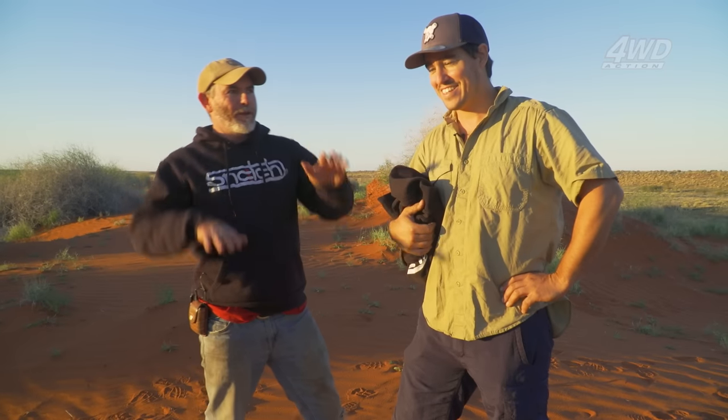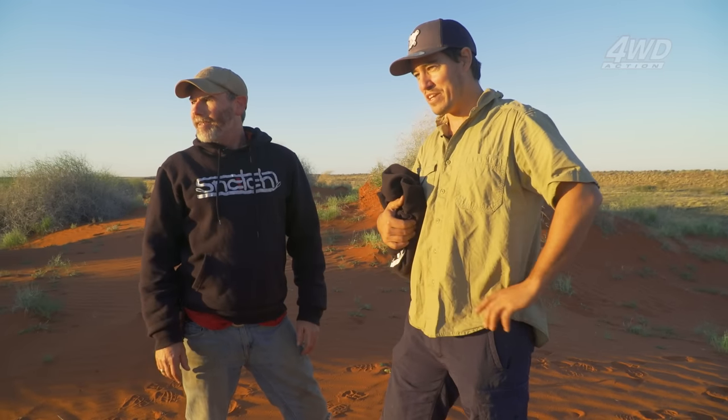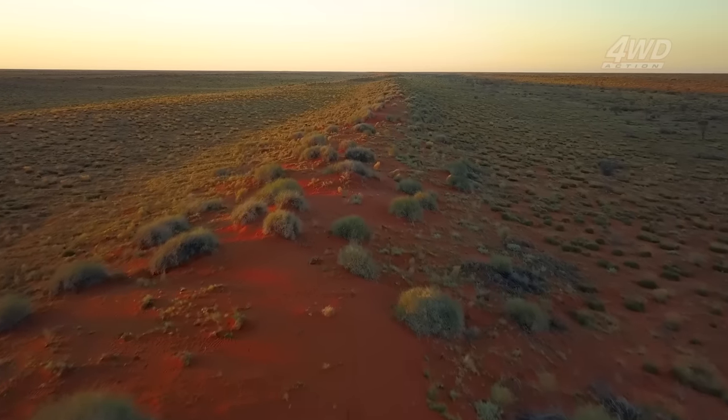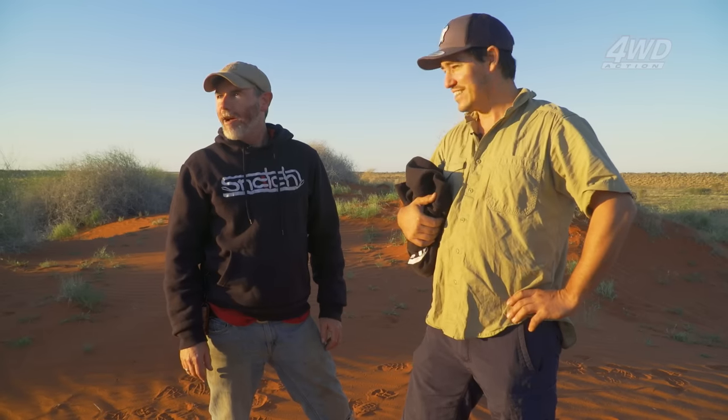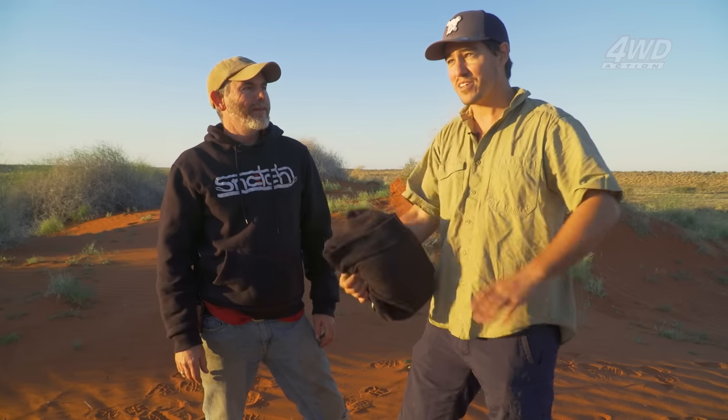Yep, 100%. This is some of the best country you'll drive through too. It's so open. It's a bit wobbly on the old suspension. Exactly, it's hardcore on the suspension and stuff like that, but otherwise she's pretty easy going. You're getting the swales until you've got to cross a dune. But I'm looking forward to another big day out here, mate. What do you reckon? All right, let's get into it.